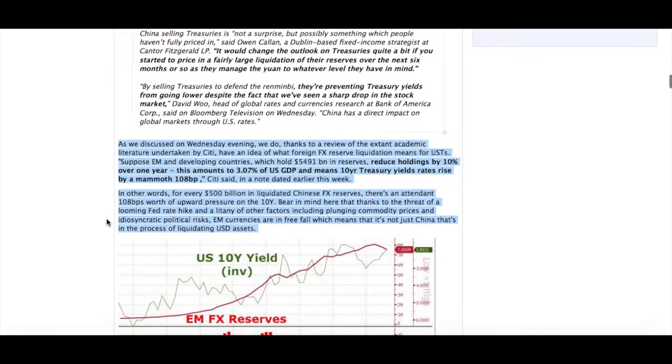As we discussed on Wednesday evening, thanks to a review of the extant academic literature undertaken by Citi, we have an idea of what foreign FX reserve liquidation means for USTs. Suppose EM and developing countries, which hold $5,491 billion in reserves, reduce holdings by 10% over 1 year. This amounts to 3.07% of U.S. GDP and means 10-year Treasury yields rise by a mammoth 108 bps, Citi said in a note dated earlier this week.